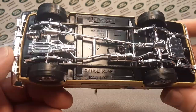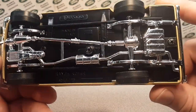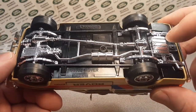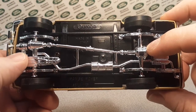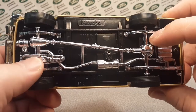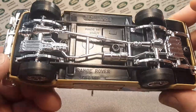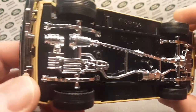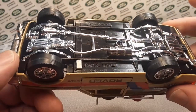Yes, look at this undercarriage. Wow, all chromed out. Gas tank, leaf springs on a Range Rover. I don't know how much driving you're going to do if you go from differential to front differential. And yeah, they're offset. Boy, Bburago, you didn't do so well with the undercarriage there and getting it right for the Range Rover. Yeah, totally messed up.